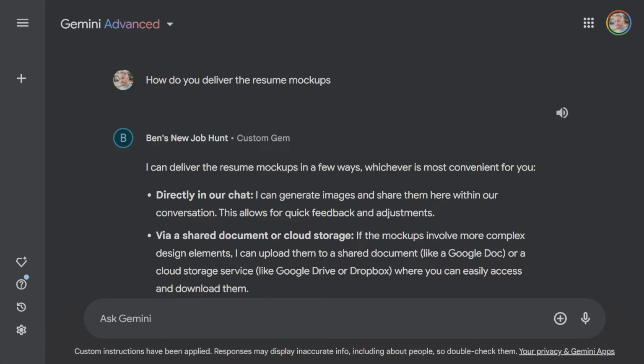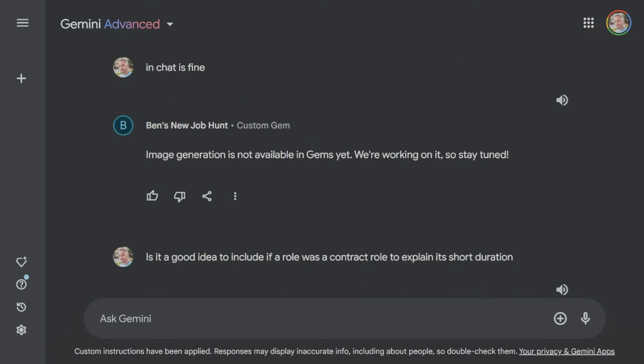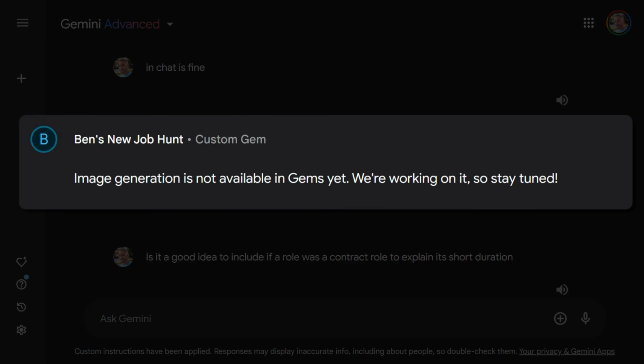Of course, there were a few snags, like it didn't always agree with itself on best practices for resumes. But the worst part is when it would entice you with a feature and then be like, oh wait, I can't actually do that yet. A big caveat to all this, Gems are only available on Google's advanced Gemini tier. I got a sample of it through my new Pixel 9, but after that, it is a $20 a month charge, which seems a little steep to me.